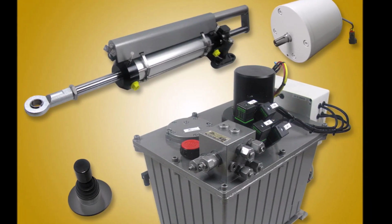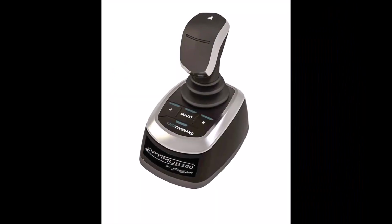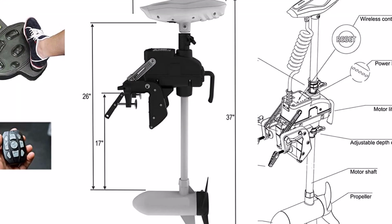This uses an actuator on the motor and electricity to control it. These are still very rare as a main form of steering on small liveaboard boats. You usually only see it on ships, but you're now starting to see it become popular for trolling motors for fishermen out there.